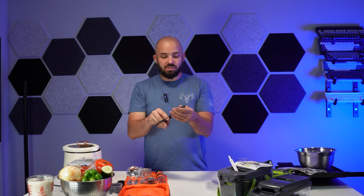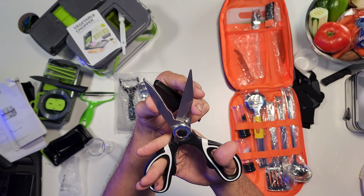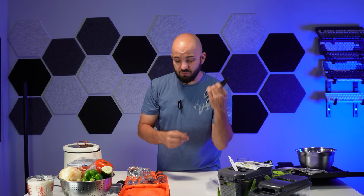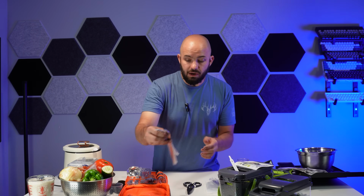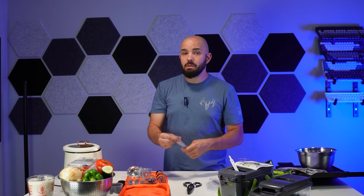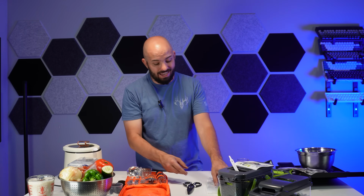Next up, we have some scissors. Oh, those actually feel really solid. Kind of a nifty design to them. Yeah, actually those feel really nice. Those are gonna be very useful for cooking this weekend. Now, it does only come with one set of silverware, so if you're planning on using this for multiple people, you might want to get some extra silverware, but you can pack it right here in this nifty little bag. I like that a lot.